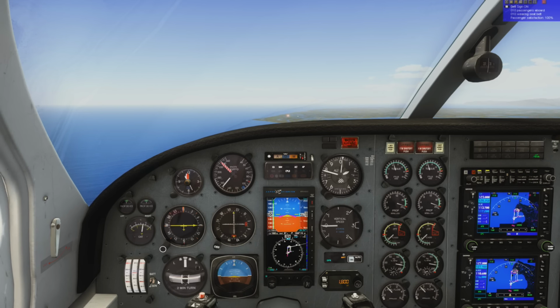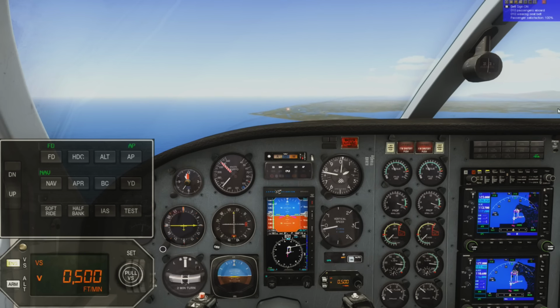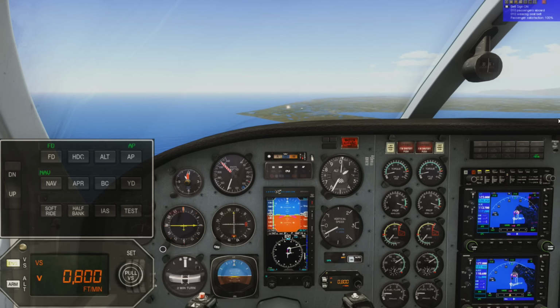There we go. We're on the glide slope. So we're going to control our vertical speed here. Pull back on the power, about 500 feet a minute for right now. So we can kill off some of this power. There we go. Alright, a little quicker now. Gear's coming down. Help with our speed. We're still not quite coming down. We're about there.